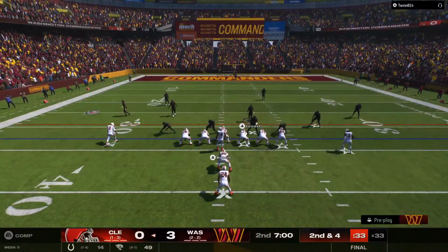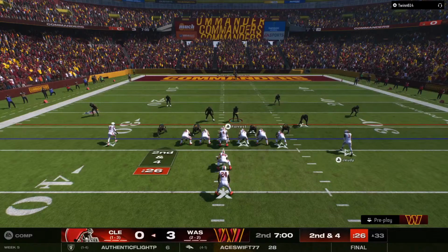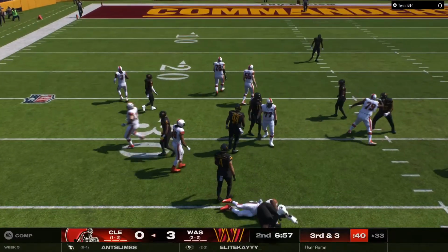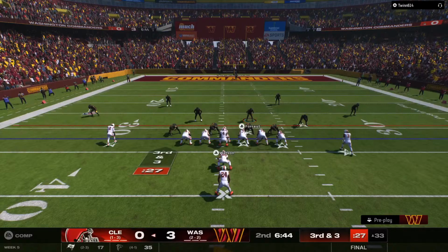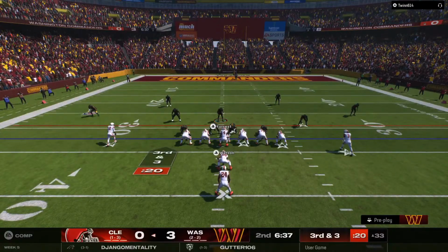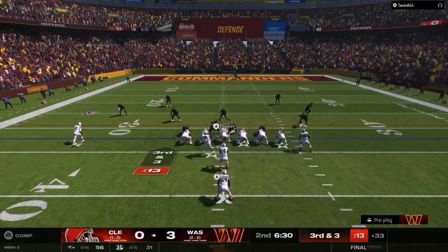From the 33, here's a 2nd and 4. Now they return to the ground game. Chubb, and he is met at the line of scrimmage, and he goes down right there. Here comes play number 9 now as they come up on a 3rd and 3. Watson changing the play.